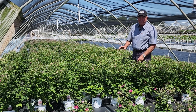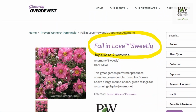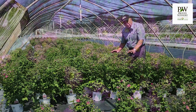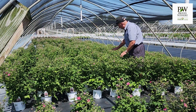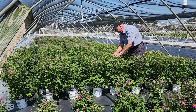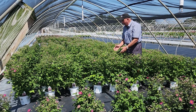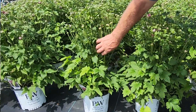Now, there's several reasons why I'm excited to be able to show these to you. The first is that this is a really superb variety. It's called Fall in Love Sweetly, introduced by Proven Winners. It's one that was bred by Hans Hansen at Walter's Gardens, and I just love it because, as you see, it's nice and vigorous and yet doesn't get too tall, grows about 2 foot high or so, and is very free flowering. Just look at the amount of flower buds that these plants have here, and the fact that they're coming from inside the canopy, so that this is one that's going to keep flowering for really a remarkably long time, literally months. It's a plant that produces lots of nice green foliage too, that helps to fill in around the base of the plant.